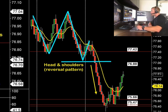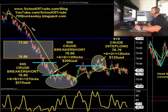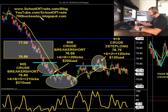Okay, now let's go to my fast time frame. Okay, so keep an eye on my head and shoulders pattern. Okay, below 77 but above 86. I had support at 86, I had to get through. Now we go over to the fast time frame on the left side, and we took 3 back-to-back winners here, knowing exactly where we needed to be.